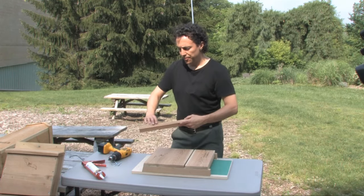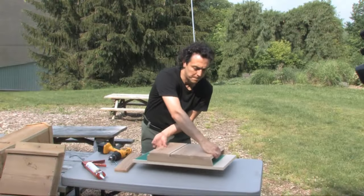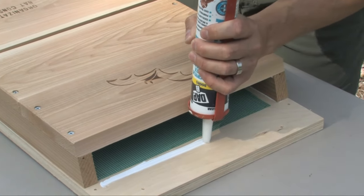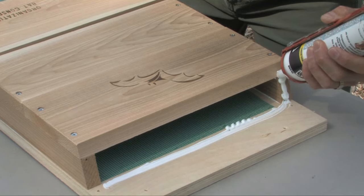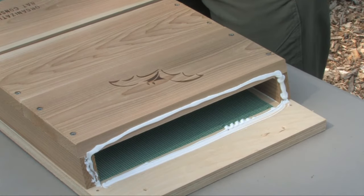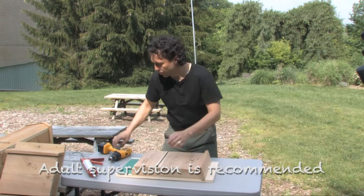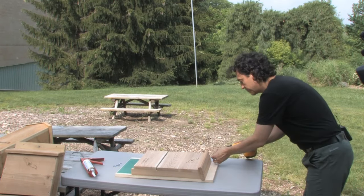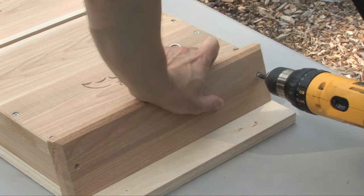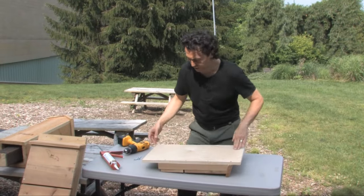Now that you have the bat house put together, the last thing we're going to do is we're going to put on the roof. The roof needs to be on a slant, and we've kept it all aligned so that we're ready to do that. But first, we need to put on some caulk. Then the roof goes on. Flip it over, we're going to attach the roof to the back.